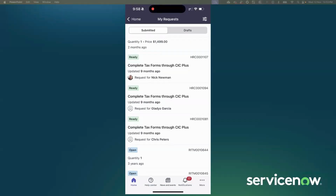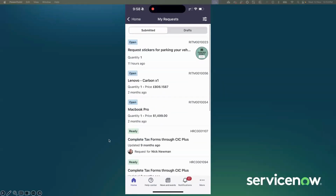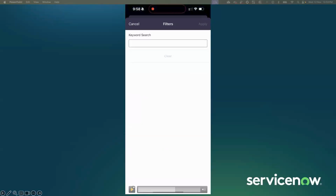So there is the ability to apply filters, and then we see the tabs as well. For example, currently we are seeing the submit tab, and in the draft there is nothing. So if there had been any request in the draft state, they could have seen that there. Now they've clicked on the apply filter button.